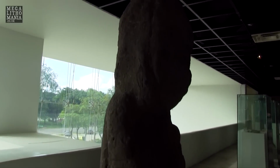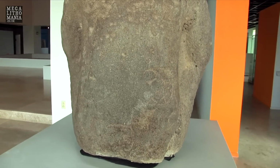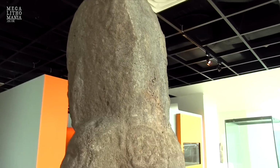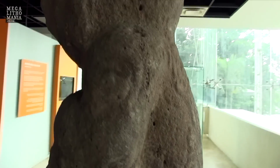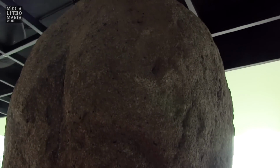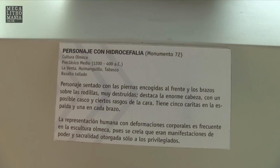It's in a crouched position, but let's see if there are any details around the back. You can see there are spirals, different glyphs, almost like faces carved on the back. It's got a very, very big head. And that's the glyph you can kind of see. You can see some of this all around here. The face you can't really see, it's very badly weathered. And it's very dark here because it's not lit up properly, but you can see some of the features. And that's the detail, Monument 72 from Venta.